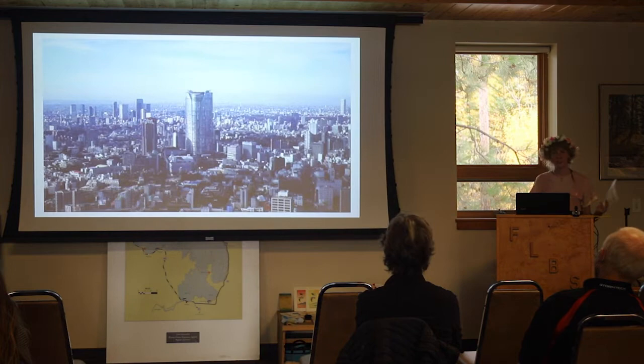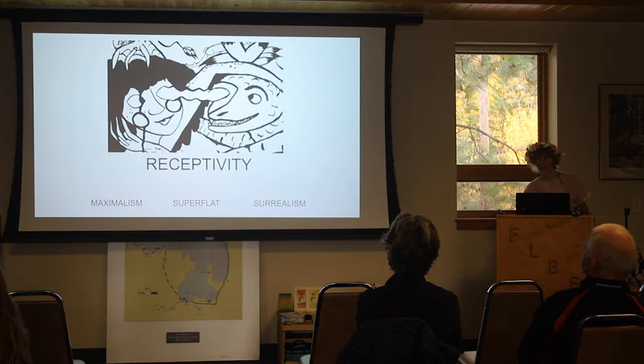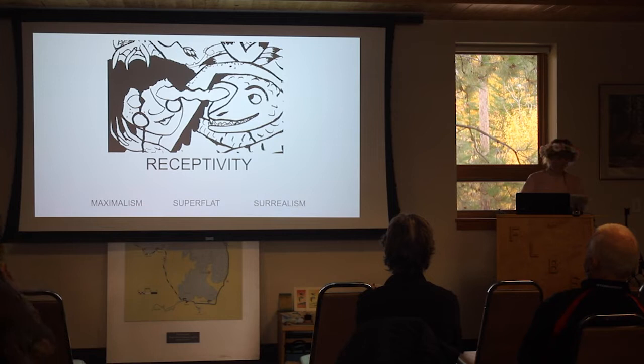And so you can see my work also fits in various spaces of flat and lower. Maximalism, superflat, and surrealism all utilize receptivity. And surrealism in particular uses receptivity in art making. They use this method called automatism, which is an activity of free association of images in order to release the unbridled imagination of the subconscious.